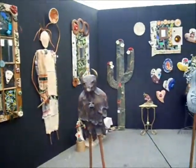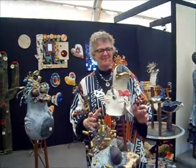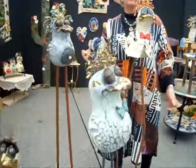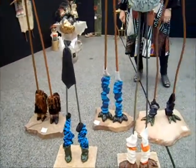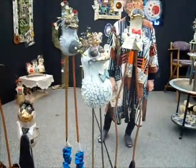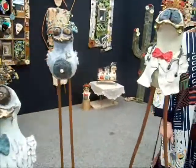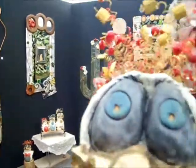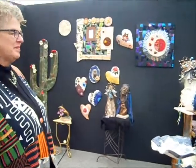And this is one booth that is always fun to look at. She does such fun stuff. Her name is Lynette Moody. And where are you from, Lynette? Tucson. And would you believe it? She told me one year that this stuff is purchased by corporations, and they put them in their CEOs' offices. So I guess they're not always so serious. But she's just got such fun stuff going on. She's having a bad hair day. I gave her a hat, but it didn't seem to help.